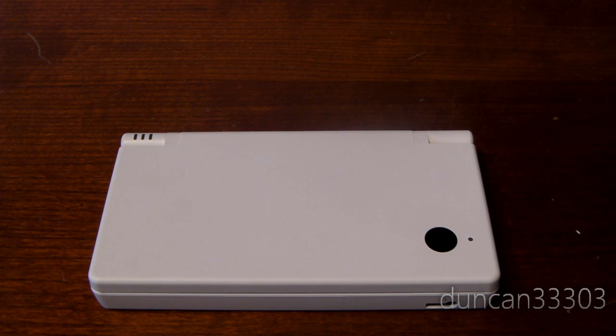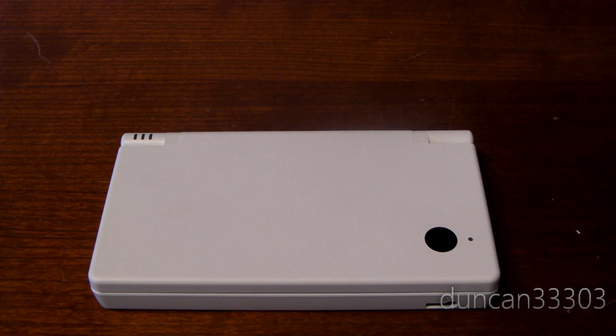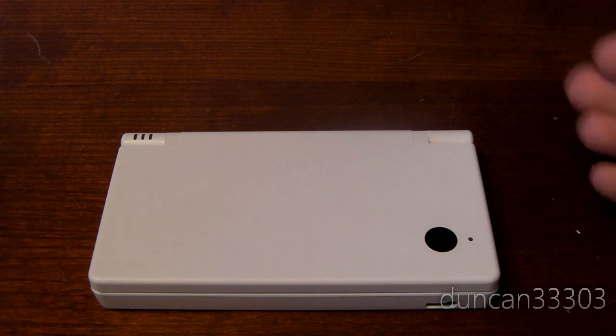Now guys, the first thing, and one of the more surprising things, was that the 3DS does not have one camera. It does not have two cameras, guys. The 3DS has 3 cameras. So I'll be showing you my DSi here, to give you a good sense of what it looks like. I'll also be showing pictures as well.